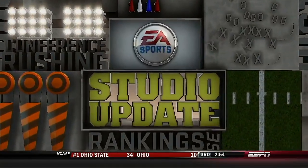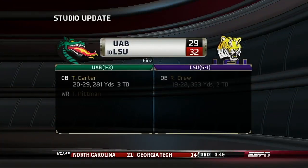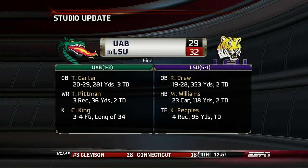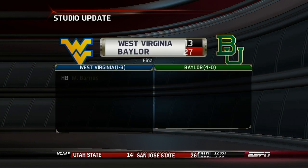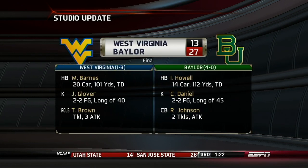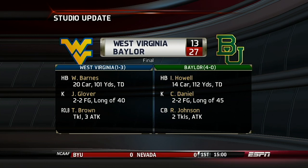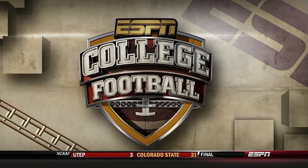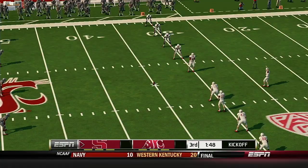A quick update now. Here's Reese. The Tigers come into the game ranked 10th in the nation. And for UAB, they've now dropped 3 in a row. The Tigers take it by 3. In other games, what is happening in Waco? And for Baylor, their winning streak reaches 5. The Bears get the W, 27-13. All right, thanks, Reese. Easily.